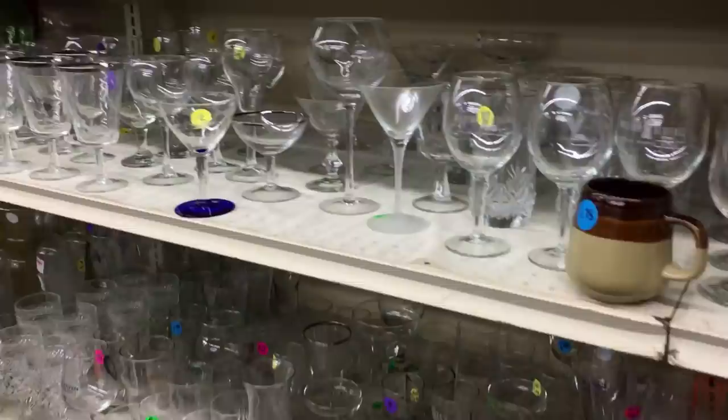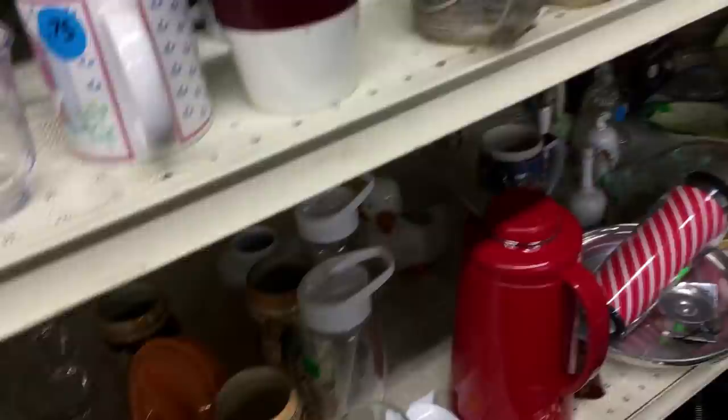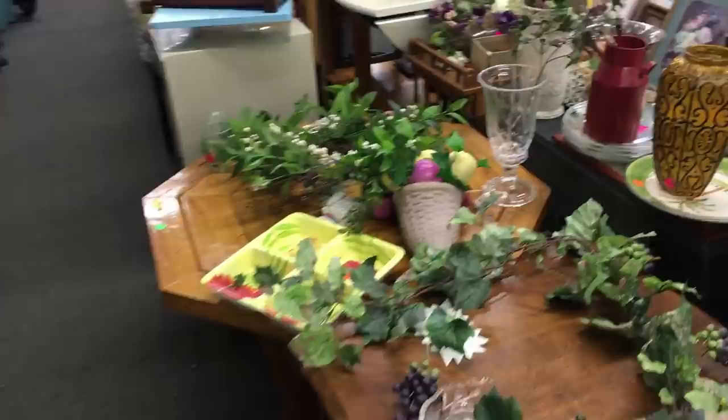What's that back there? Those are a bunch of pink depression, and those are $15 each. Okay. So you kind of get the picture. The depression glass here is priced pretty much where it would be in an antique store. Okay. Well, I'm not finished.